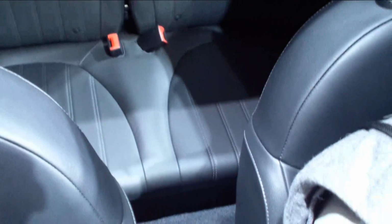Believe it or not, I was able to sit in the back, even though it's pretty tight. Yeah, small car, small budget.